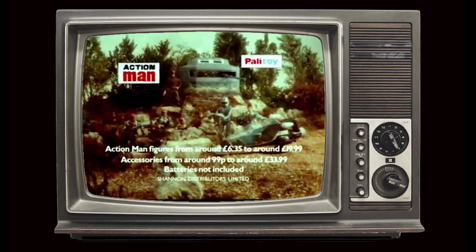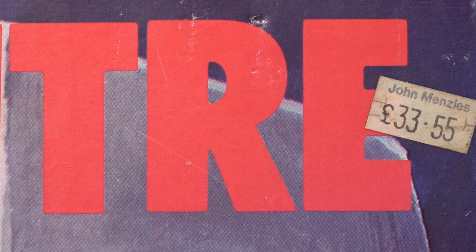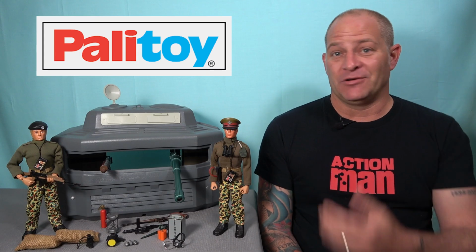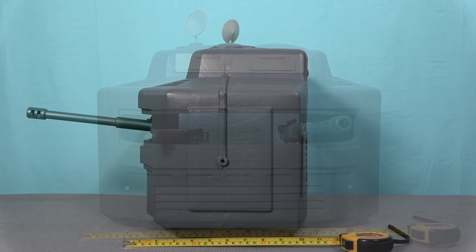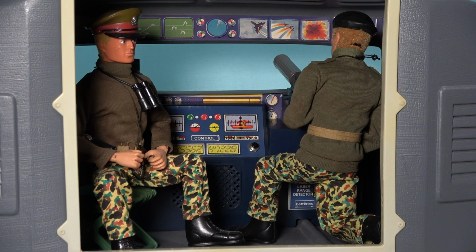As you can see from the price sticker here, this toy retailed for over £33 in 1980, and that's not cheap, even by today's standards. At that time, I think my dad only earned about 80 quid a week, and with another brother and sister in the house and this toy costing almost half a week's wages, I'm no longer surprised I didn't get it for Christmas. The Action Man Electronic Command Centre is just over 18 inches wide, approximately 11 inches deep, and around 15 inches tall to the top of the radar dish, and it easily accommodates 2 Action Man figures.